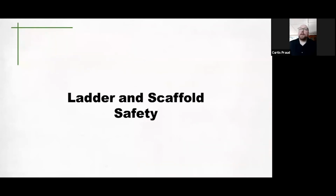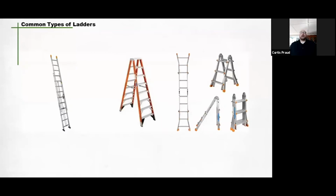Now we'll look at a few different pieces of equipment when it comes to ladders and scaffolding on site. So ladders are kind of the most common thing you're going to see on construction sites. There's a few different types of ladders that you will see. You're going to see extension ladders, you're going to see step ladders, and you're going to see construction ladders.